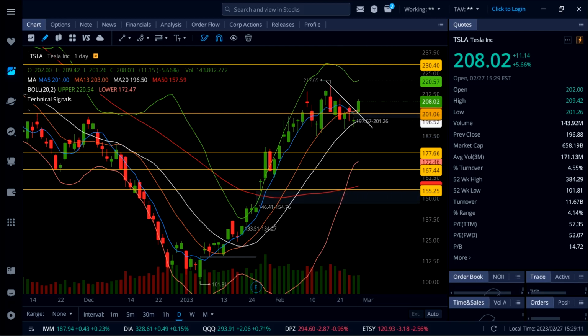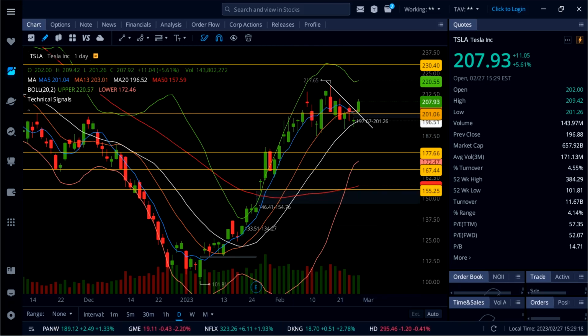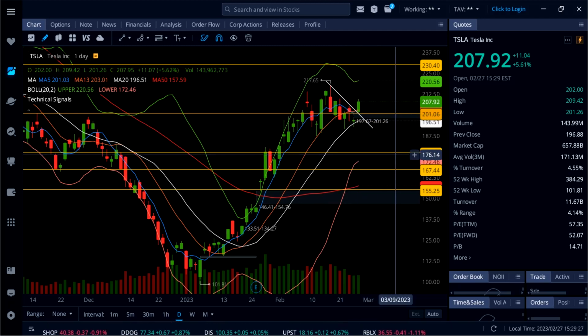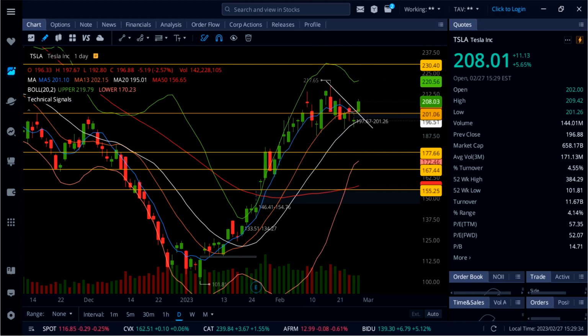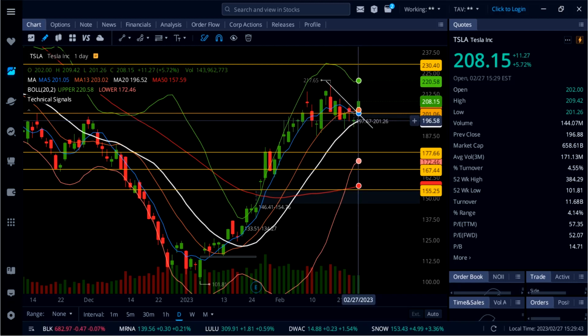We also have strong support at 197 because we have white line 20 SMA sitting at 196.51 at this moment, and below that more downside, we could be going down for a big pullback all the way down to 178 on Tesla. As of right now, it's out of this downtrend and it's holding 200 as a support, so watch this key level. As soon as we break 200, more downside on Tesla all the way down to 197.67, and below that Tesla can come down to 178.